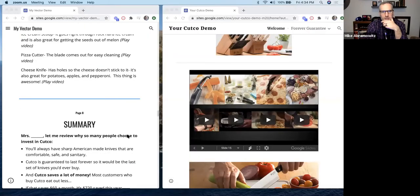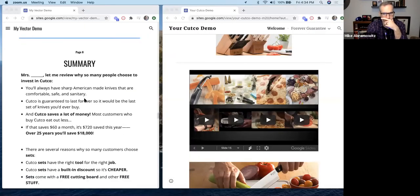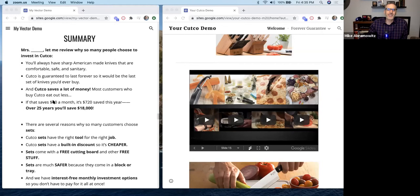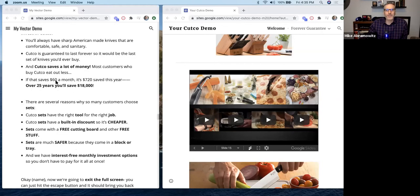And right where we left off yesterday at the summary. So Mrs. Jones, let me review why so many people choose to invest in a set of Cutco. You always have sharp American-made knives that are comfortable, safe, and sanitary. Cutco's guaranteed to last forever, so it's the last set of knives you'd ever buy. And Cutco saves a lot of money. Most customers who buy a set of Cutco eat out less. If that saves $60 a month, that's $720 this year. Over 25 years, you're going to save $18,000 just by eating out one less time a month. And that's $60. That's conservative. That's like Applebee's.